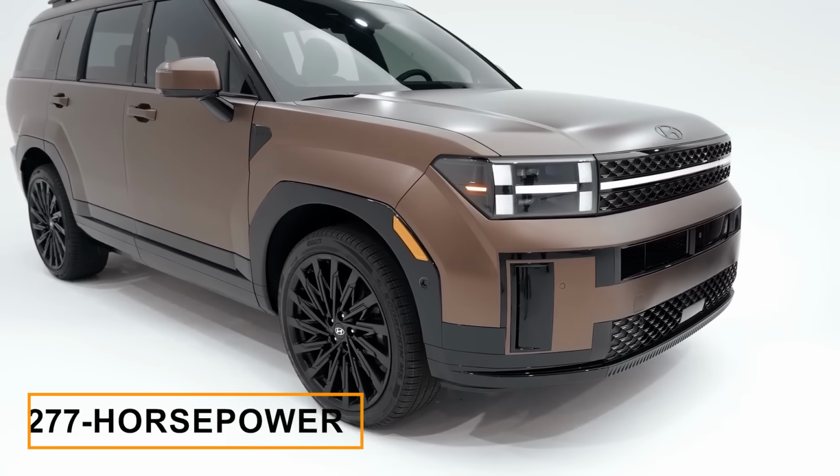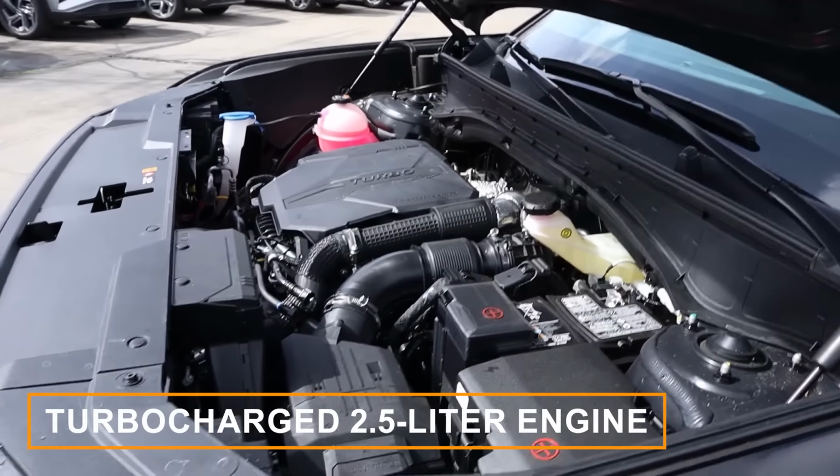Under the hood, there's a 277 horsepower turbocharged 2.5-liter engine paired with an 8-speed dual-clutch automatic transmission.